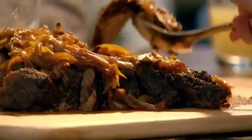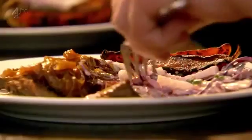Who would like some coleslaw? I'd love these. And who would like some gravy? Thank you. But it's spicy and slightly barbecue-y. How's the brisket? Really good. It's amazing, especially with the gravy.